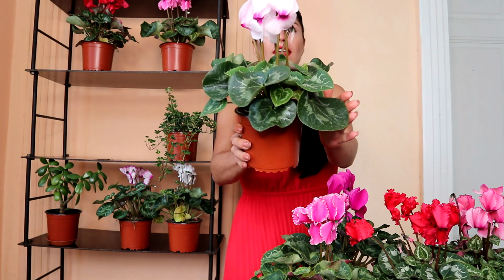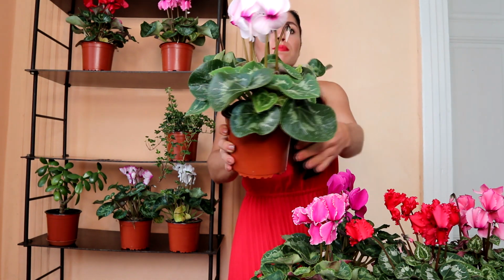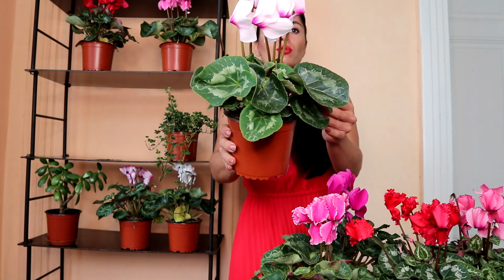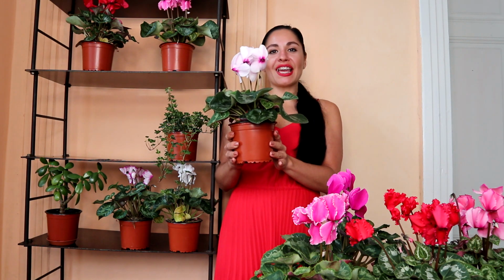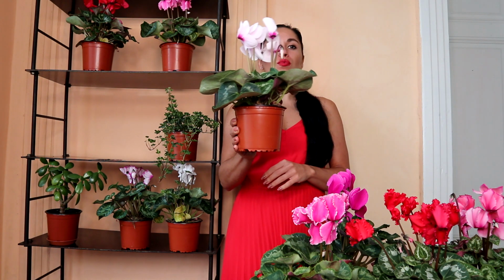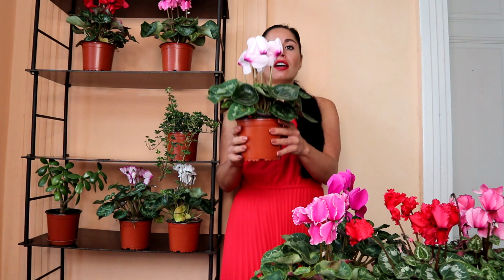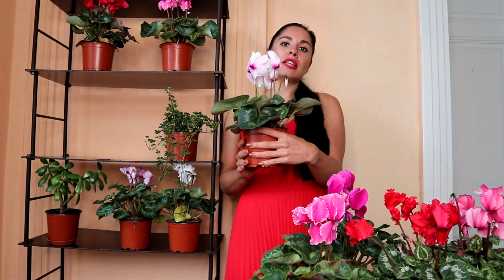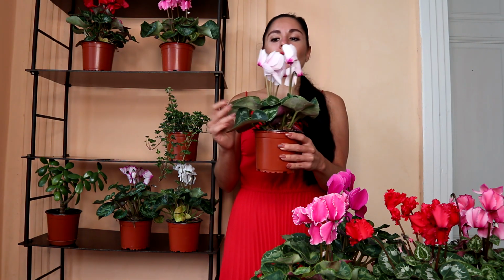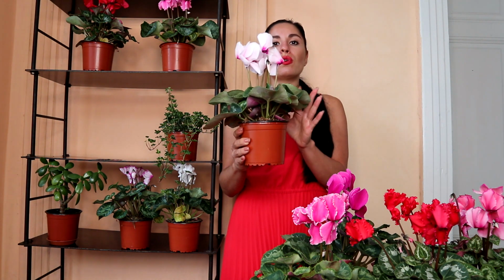Please note that hardy cyclamen planted outdoors will go through this process naturally and do not need extra care to rebloom. When taking care of a cyclamen after blooming, allow the leaves to die and stop watering the plant once you see the signs that leaves are dying. Place the plant in a cool, somewhat dark place. Also, you can remove some dead foliage if you like and let it sit for 2 months.